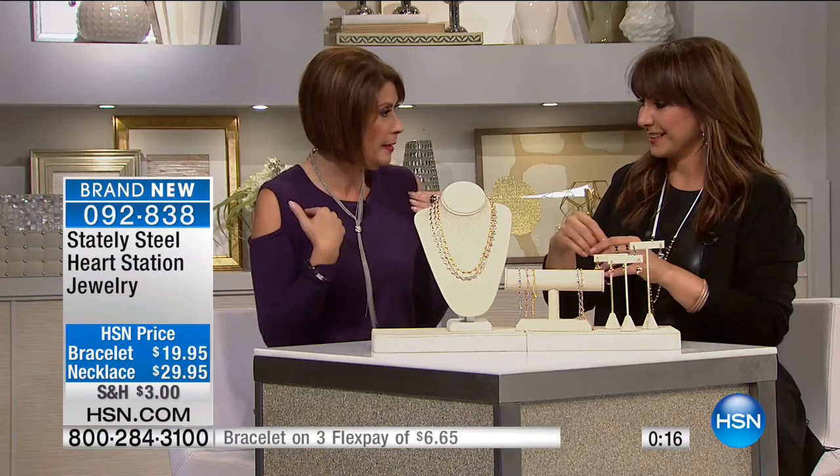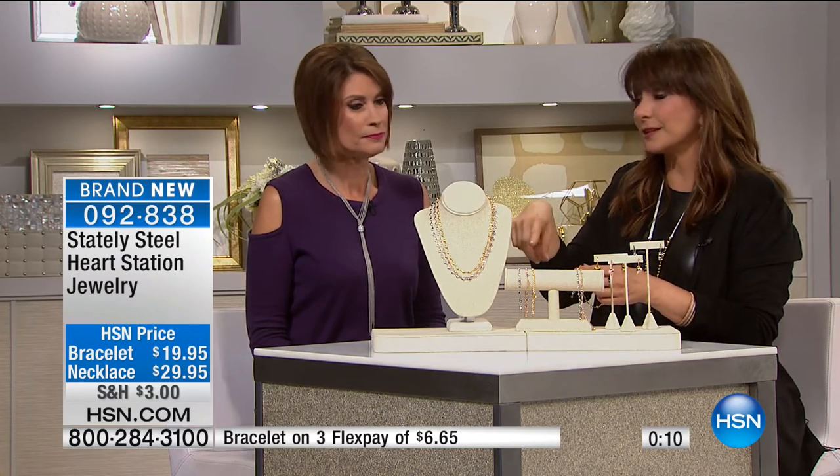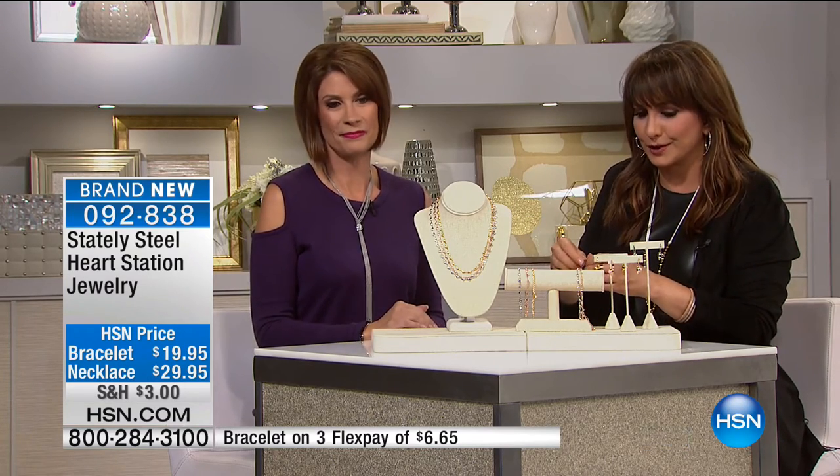Whereas this, because it can be a little bit closer to the neck, is going to go with everything, from what I have on, the Amon piece, to what you have on. If you're interested, just try it on. By the way, try finding a rose tone, a rose gold anklet, bracelet, necklace that are puffed hearts all the way around.